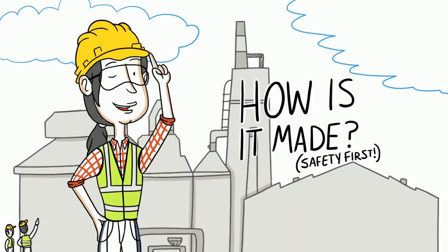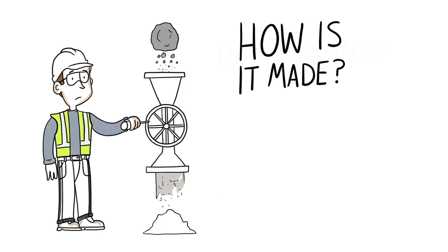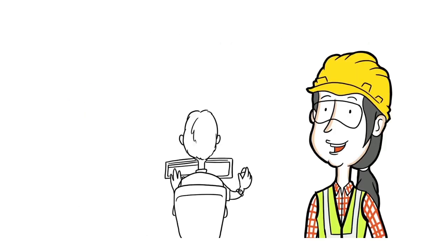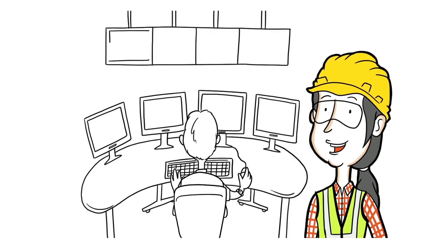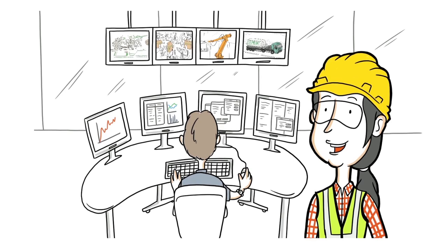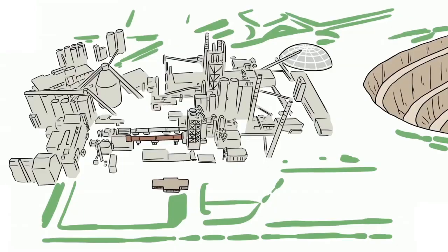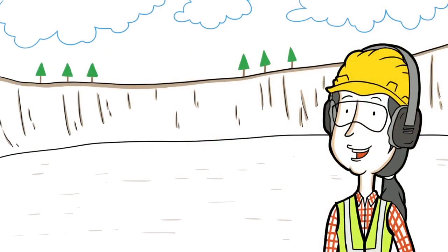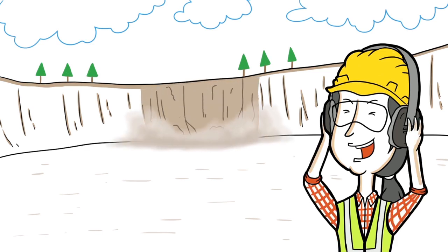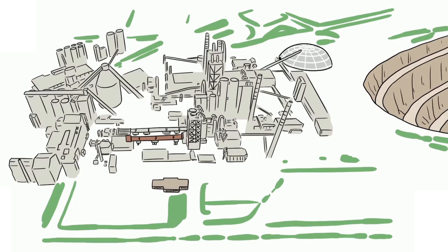Safety first. Some people think that cement is made by simply grinding rocks. But making cement is a complex, controlled, high-tech, high-temperature process. Inside the central control room in the cement factory, every step of the process is overseen, monitored, and controlled. Cement starts out as natural rock from local quarries. And controlled explosions are used to extract the rock.